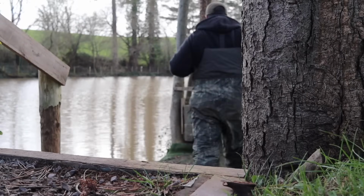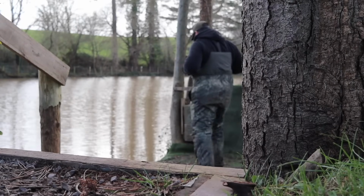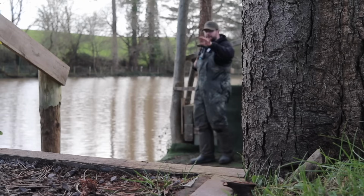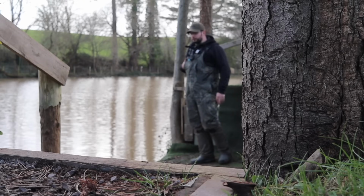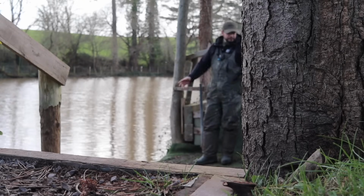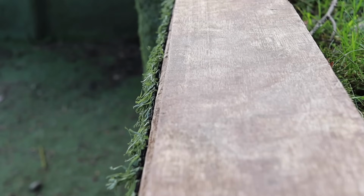So this is the swim next door to me, and I thought I'd just show you it quick because it's a bit different. The one next door is relatively natural, just your standard soil bank, but this one's actually got a carpet of astroturf, I think it is, or something similar. And the reason for that is essentially to make it tidy and to keep it nice and clean for anglers that want that style of fishing.